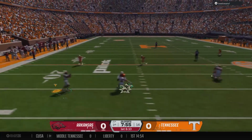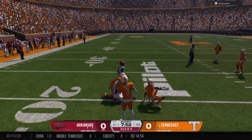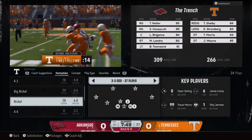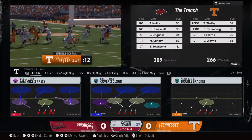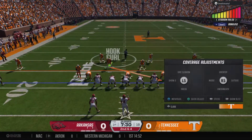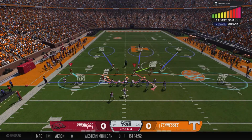They'll start this drive going to the air. Quickly out on the screen to the wide receiver. During the week, you got to talk to your quarterback. Quarterback, what do you like? What's your favorite, safest routes, easiest reads? Love coming out with those early with the short passing game. This crowd trying to make life miserable for this offense.